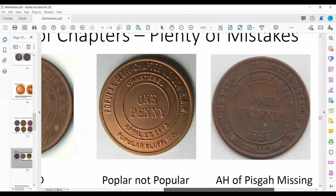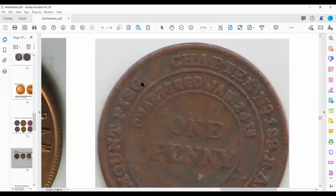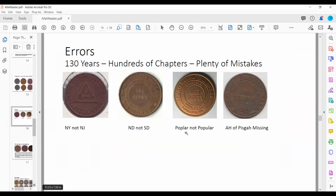Another interesting error, and one from close to where I live: if you notice, the AH is missing. This is Mount Pisgah. The AH is missing, and Heath White went back and looked at the dies. When they made a mistake, they threw the die away and made another one, and so the die with the AH missing is not there. It wasn't in the inventory.